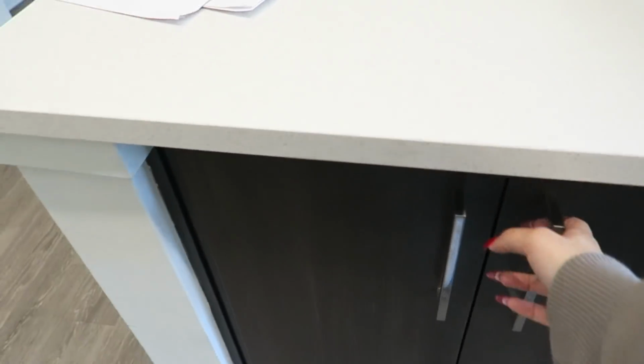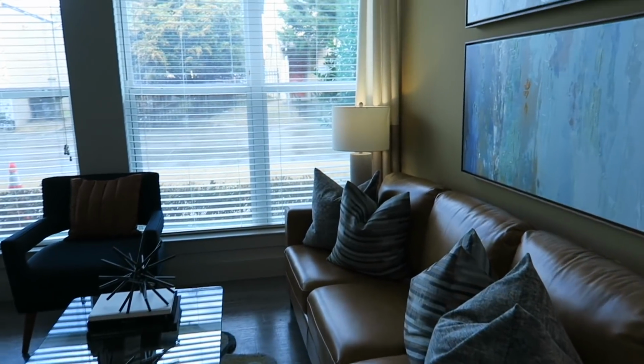Everything looks brand new. There's a lot of storage, which I love. Honestly, there's so much storage like under here. There is no space for a dining room table. I'm not the biggest fan of apartments that are literally just like the kitchen and then living room and then bedroom. I feel like, where am I supposed to put a dining table? Where am I supposed to put a desk?